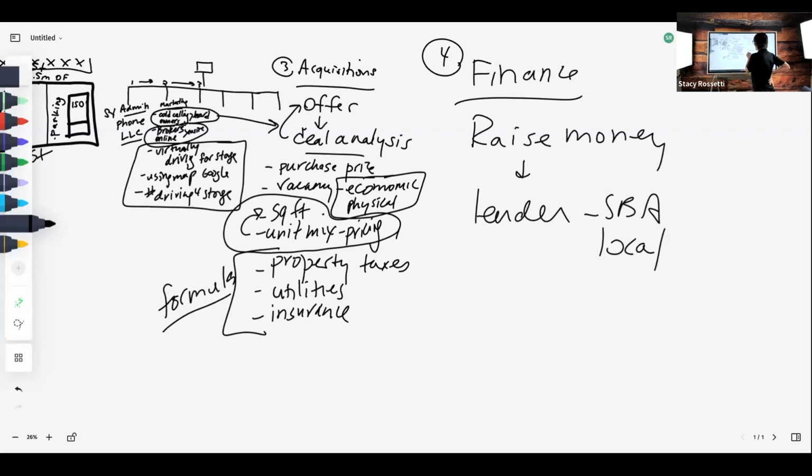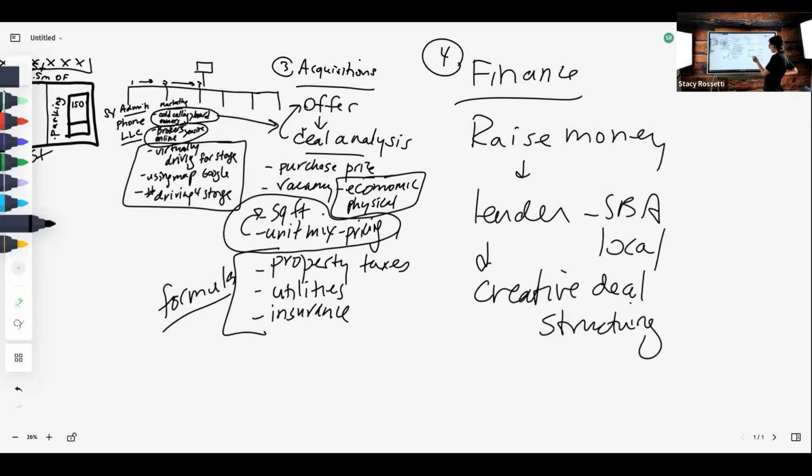That's what I'm calling that here: creative deal structuring. This is what I talk about: owner financing, carrying the second, wraparound mortgages, wraps, contract for deed.